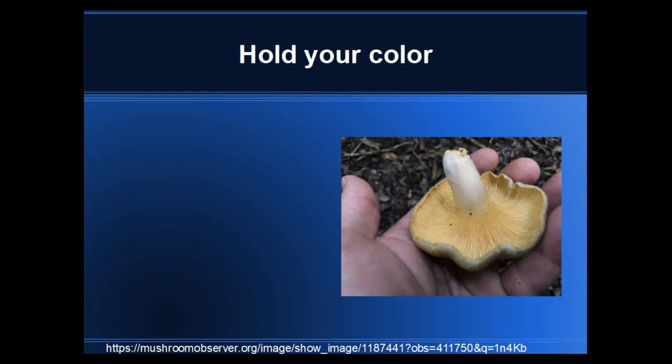If you're trying to key them, identify them, always make sure to have the best representation of the natural color. And then observe the bruising, where you handle it. Some of them will bruise and change color where you handle them. And apparently, I didn't know this until very recently, there's a reagent that people use to drop on chanterelles, and it's iron salts.